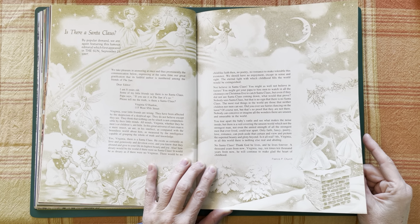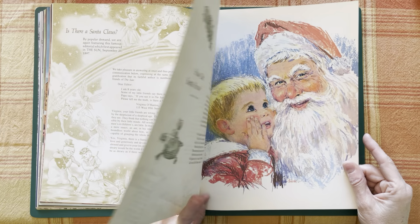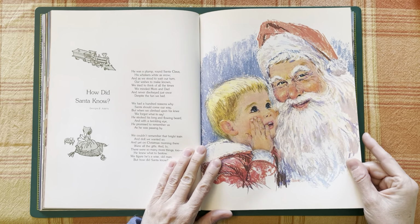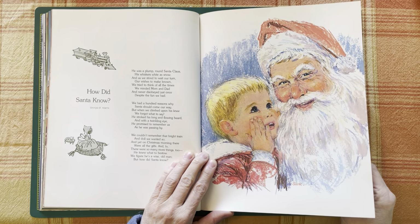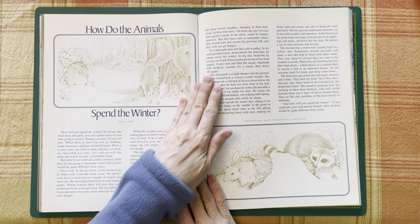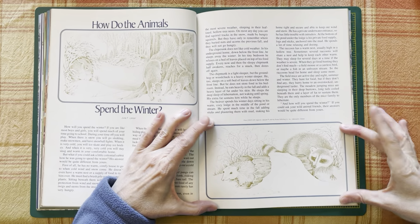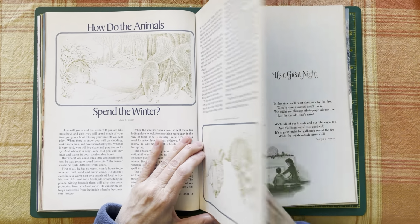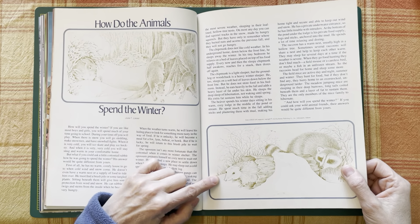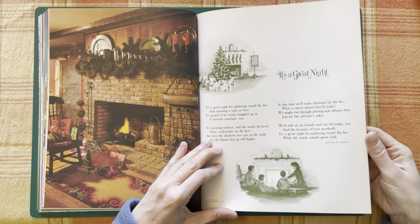And I believe the essence of Christmas is what Santa Claus is, of giving peace, harmony, charity, empathy, all of those wonderful things. I think that's what Santa Claus is. Ooh, animals. Beautiful journal card there. It's a bunny rabbit and some squirrels, and it's a raccoon, maybe a ferret. Nice hearth.